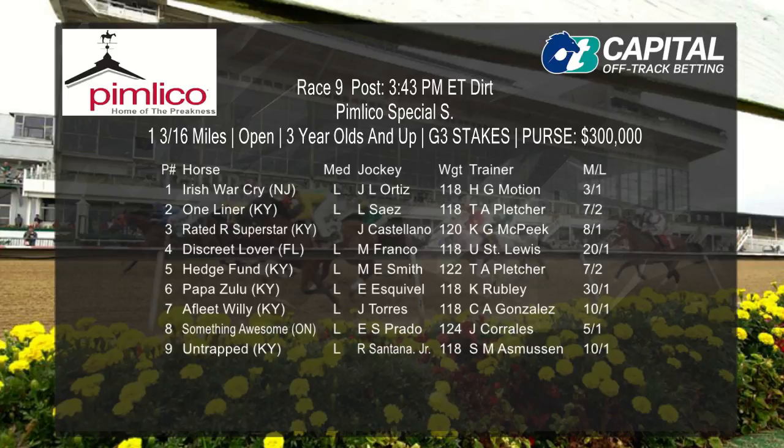Number 6, Papa Zulu, another long shot, 30-1 on the morning line. This horse was a winner last time in a 2 other than optional claimer down at Parks, but just looking at the overall body of work for this horse, seriously looks to be outclassed in here. Did have that nice win last time out, has been in the money 10 of the 17 times, but is really getting a serious acid test against some really nice horses, and that's where you're getting 31 price.